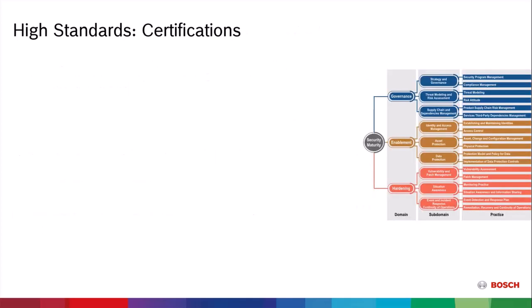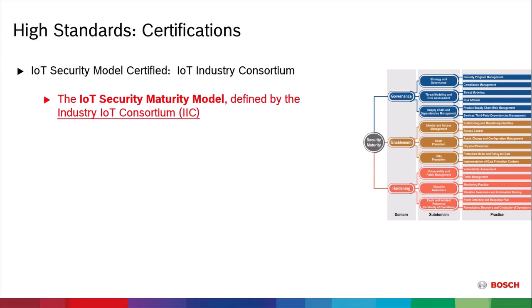From a certification standpoint, we do have products that are examined by the IoT Industry Consortium, and we have a list of products that have actually earned an IoT Consortium certification, being that they are secure. But that certification actually examines Bosch as a whole to see what our turnaround process is for the PCERT team, what our secure engineering process is, and what our firmware development process is.